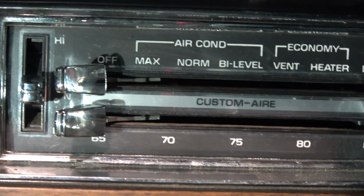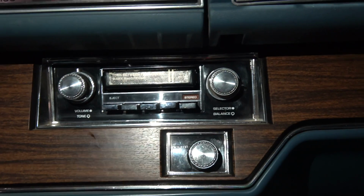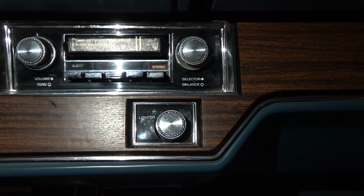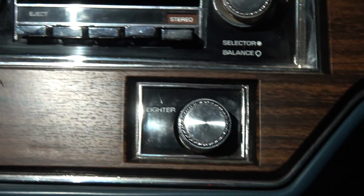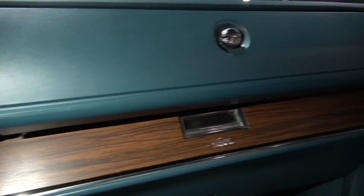The Custom Air. And check that out, your A-Track. Right, and Lou, that is an AM radio with an A-Track. Really? A factory Delco AM radio with an A-Track. Wow. And it works. Is that right? Yes.